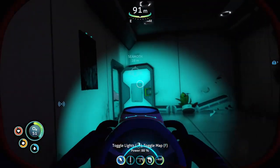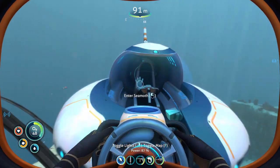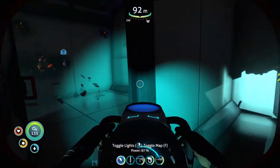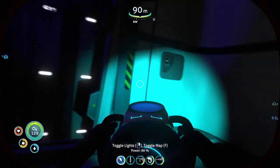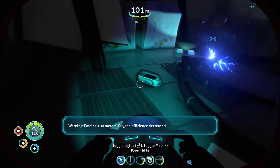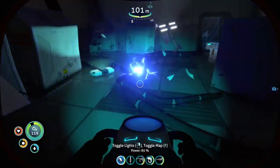Let's head back over. Grab a little more O2. Like so. Now, let's get back inside here. So this goes down. Let's go down. Passing 100 meters. Battery charger. Oxygen efficiency decreased. Battery charger. We don't need battery chargers.